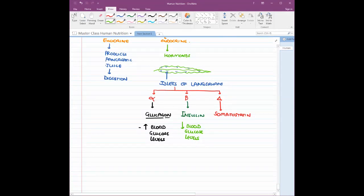Fine, so that is going to be insulin. But what about your somatostatin? Somatostatin is the one which is going to maintain a balance between the two. That is what we need to know with regards to your hormones.